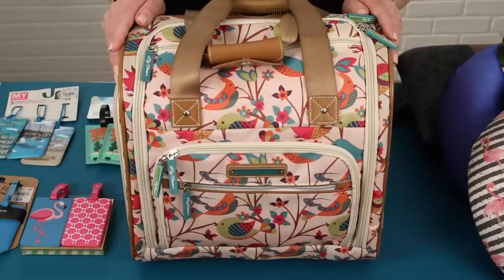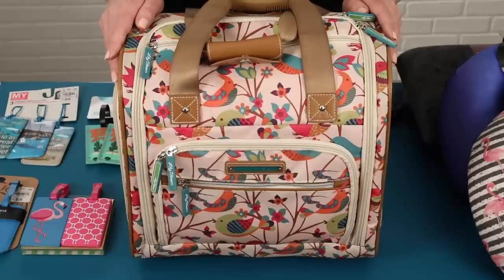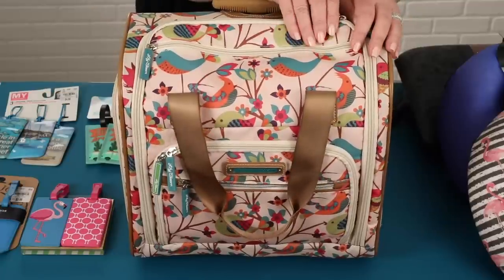The first thing I want to show you is an underseat bag. We have a really great selection. These fit under most seats on airplanes. They're perfect for a quick overnight or to take the necessities that you don't want to check. We have solids and prints, something for everyone. The styles and brands will vary by location.